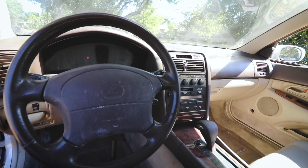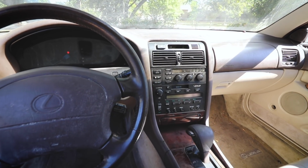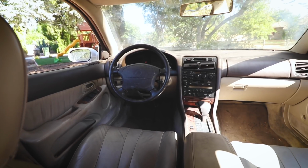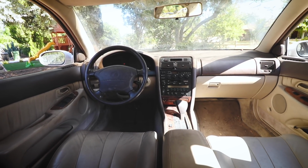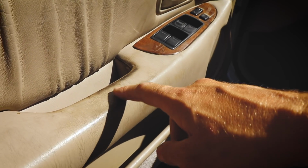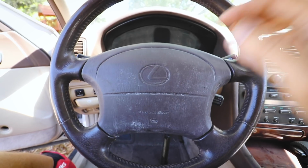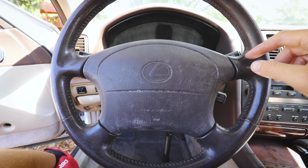Here's that 90s beige Lexus luxury interior. Now it's not terrible in here, it's actually mostly just really dirty. There's a couple broken pieces of trim, but in general, the leather looks really good. The dashboard looks really good. But yeah, it is filthy in here. That's pretty gross. It's mostly just dirt and grease, but pretty nasty. The steering wheel is pretty disgusting.